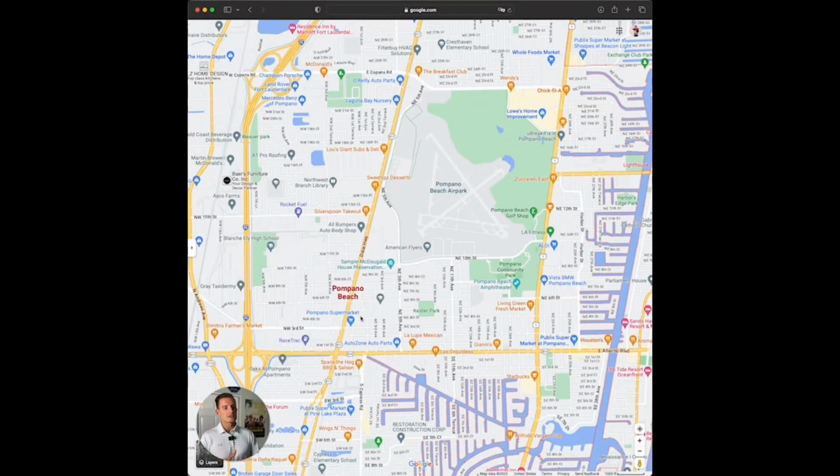So now we're working our way towards the downtown area, or what would be considered downtown Pompano, and they're really putting a lot of money into this.